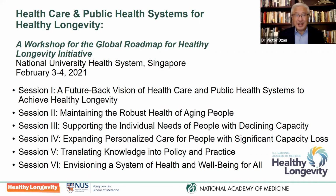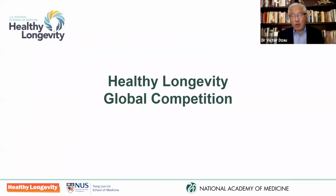Next slide. So you can see this is still work in progress. We hope to have this report released later this year. And I think this report will be helpful to practitioners, policymakers, every sector to come together to change the way we do things and improve health of the elderly. The second arm is a global competition. Next slide.